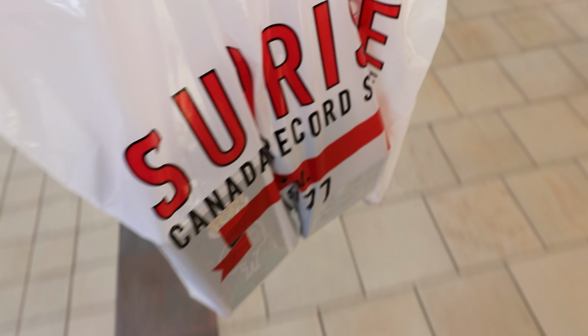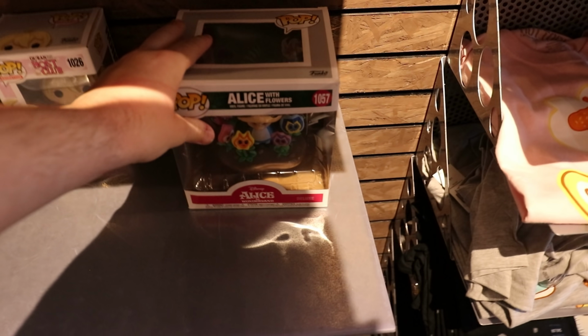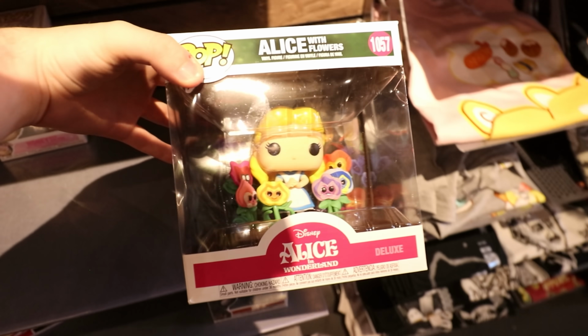Okay, so I got my stuff over at Sunrise Records. Now let's go into the next store, Hot Topic. And now, guys, I guess let's go through some of the newer figures that they've gotten. There doesn't seem to be too many, but this one is really nice.